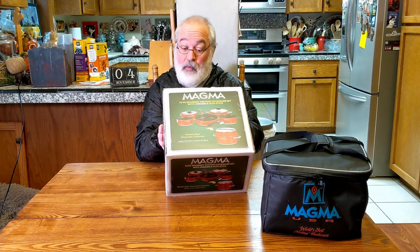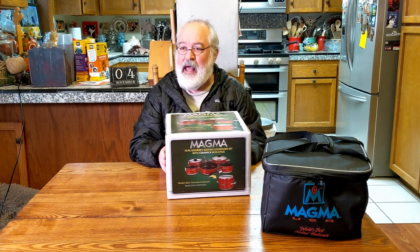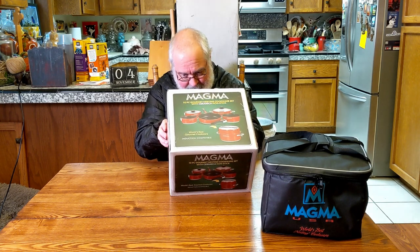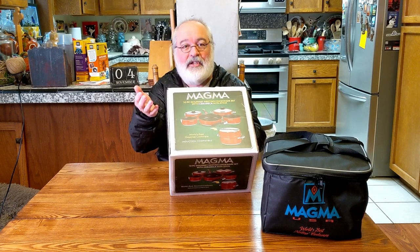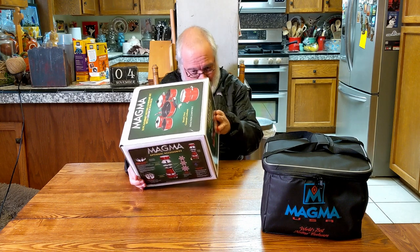Magma Products is in Lakewood, California. How slick is that? And it says gas, electric, induction, halogen. What the hell is halogen? I've never seen a halogen stove. The tech they have these days, I tell you. Glass, ceramic, and oven safe. Don't put the bungee cord in the oven, though. That would be stupid. I do stupid things, though, once in a while.